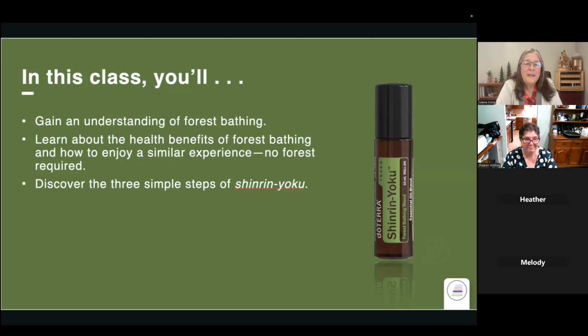Yep. And I keep finding it interesting that it's only been in our lifetime that forest bathing has become a thing, as in letting us be aware of it and acknowledge it and see the need for it. Because before our generation, our grandparents and great-grandparents lived in the outdoors. And so that's not our culture now. And so we need it a whole lot more. And there are health benefits to it. And then we're going to talk about just some simple ways to make that happen.